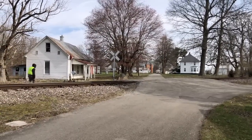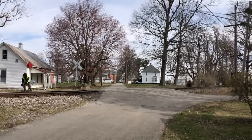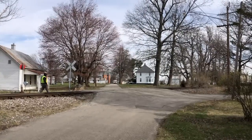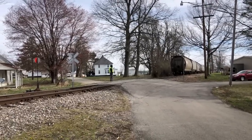Then they'll reverse back this way again here in just a minute. All right, here they are, shoving back towards the spur.